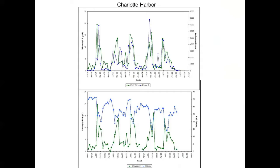Ignore the bottom slide here, the top slide here. It's 5 years of data. This is flow down the river in blue, and then abundance of algae in green. This is in Charlotte Harbor. So you see very good correlation.